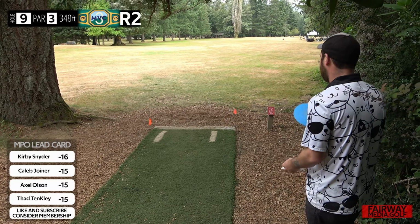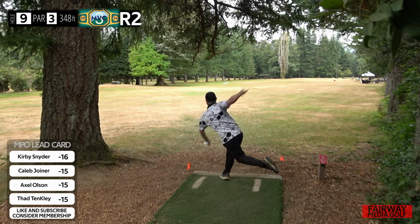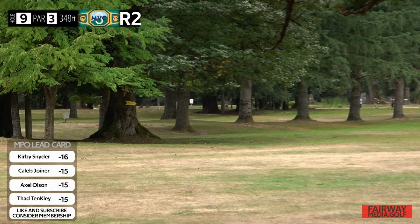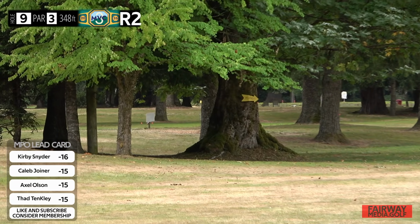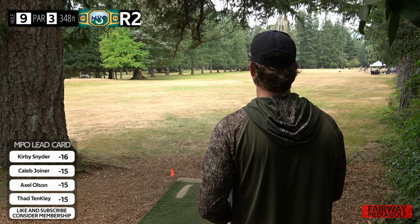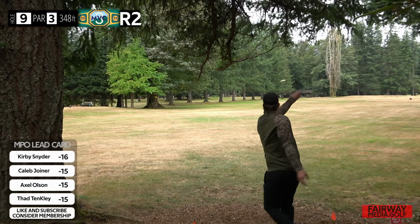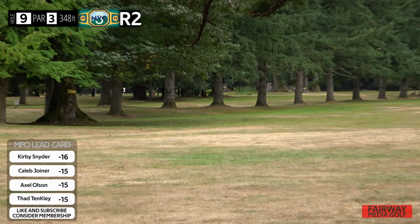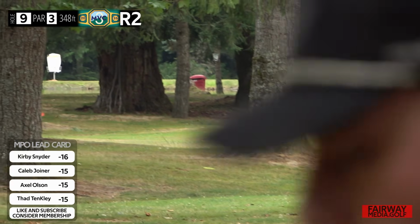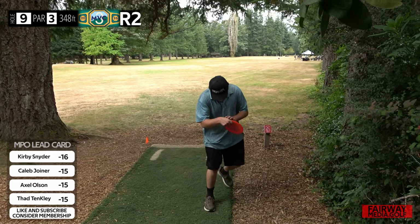All right. Hole 9, traditional 8, par 3, 348. Yeah, round 1 I went with a PD, and it was a little too straight, pushed a little too far. So I went to a DD4 instead, more overstable, and I just took a little bit off of it. And yeah, really, really happy with that result. Dad looking for a low skip. Right to the tree line. Not bad. Basket's not too far from there.